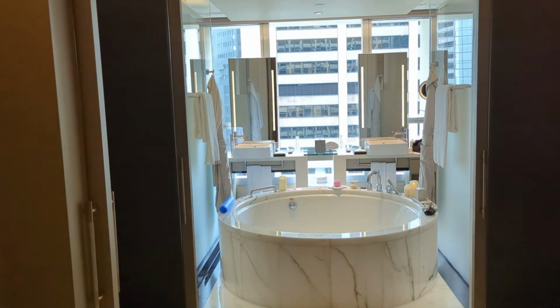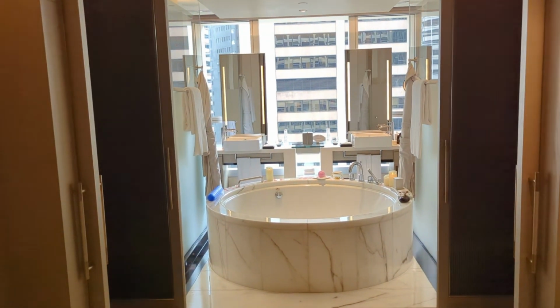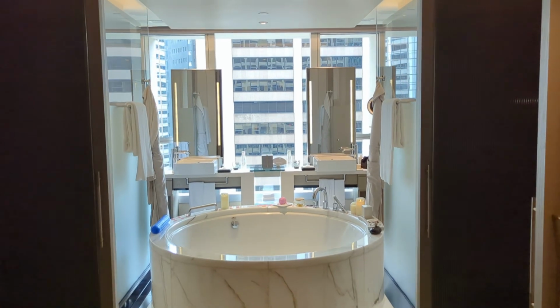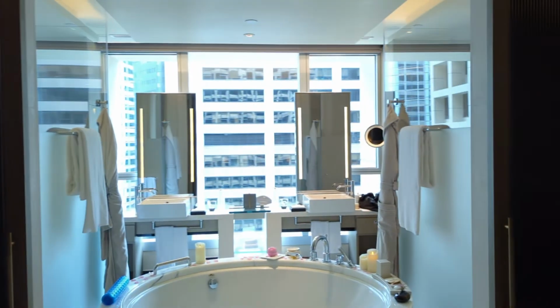L900 suite is the room category. It's room 1313 on the 13th floor of this skyscraper. So, as you can see, as you walk in, you are immediately confronted with this incredible, massive circular marble bathtub. I'll give you a proper look in a minute, but just to the left here is your guest WC. And we'll go back there in a minute.